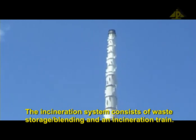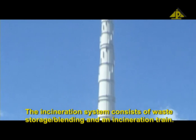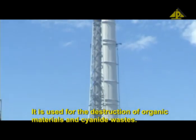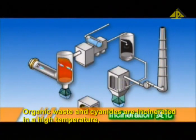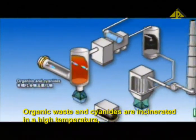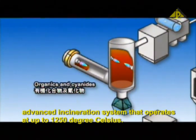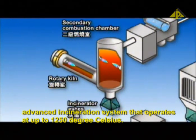The incineration system consists of waste storage, blending, and an incineration train. It is used for the destruction of organic materials and cyanide waste. Organic waste and cyanides are incinerated in a high-temperature, advanced incineration system that operates at up to 1,250 degrees Celsius.